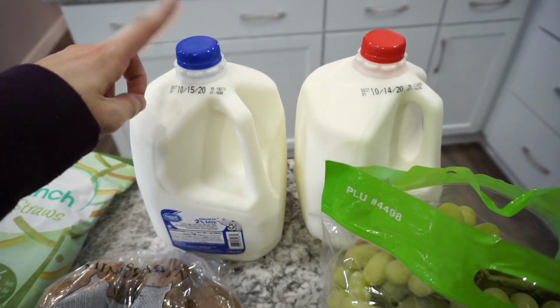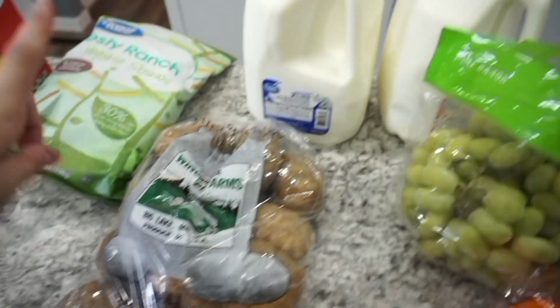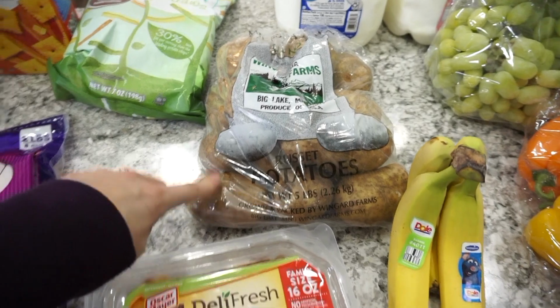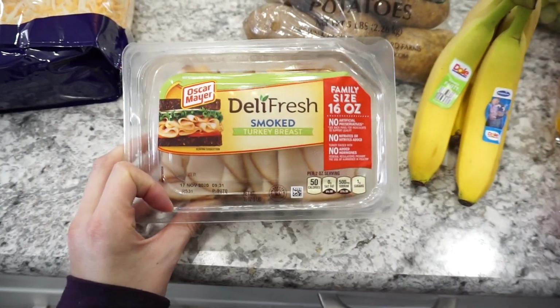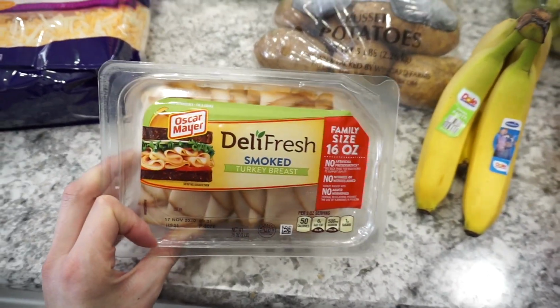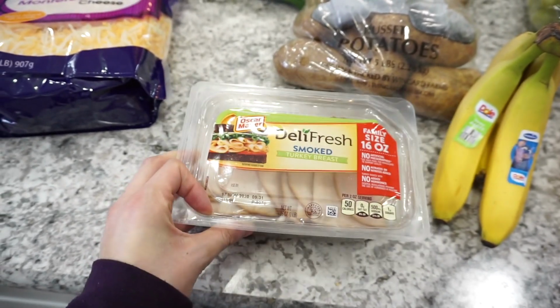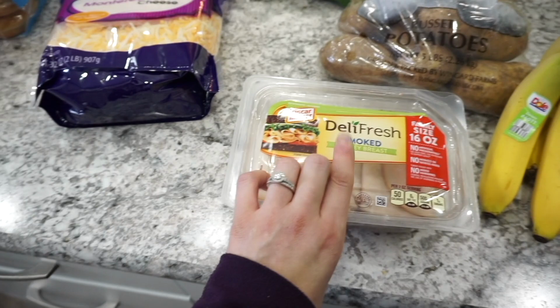Got 2 gallons of milk, 2% and whole milk. Got some potatoes. I'm gonna be doing a potato soup later this week. And then I did get some smoked turkey breast. I really like to pack our own lunches when we go places. It really saves a lot of money instead of eating out. So this is gonna be for lunches.